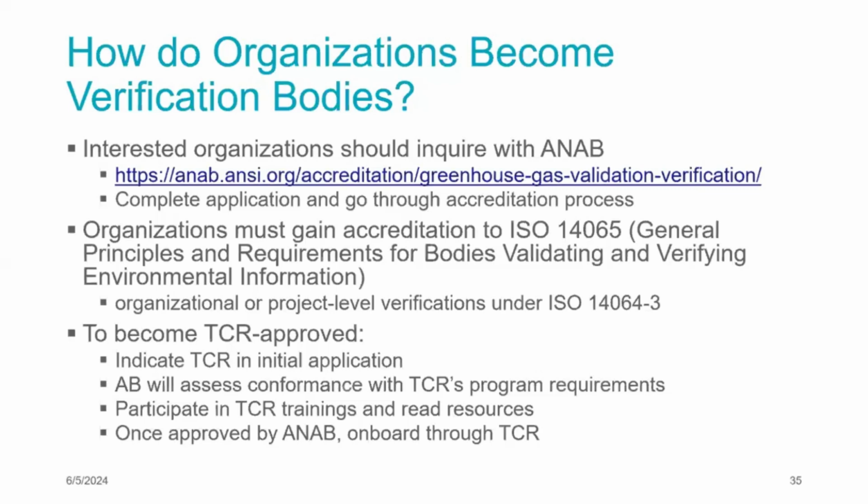But you're going to want to gain accreditation to ISO 14065, which is the general principles and requirements of bodies validating and verifying environmental information, and then gain the ability to verify organizational or project level verifications under ISO 14064-3. So that's the verification standard. 14065 is the general principles and requirements to be able to verify as an organization. So any organization who's interested is going to want to be very familiar with both of these standards and documents there.